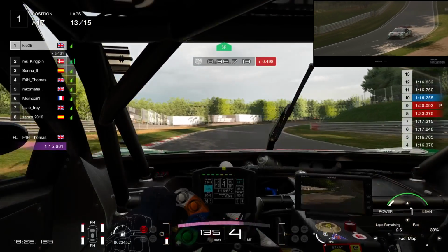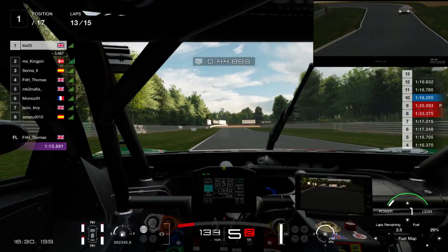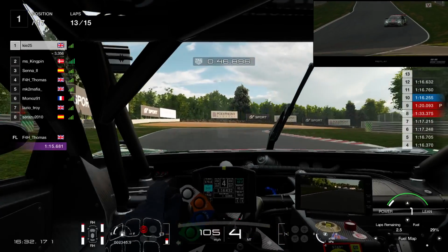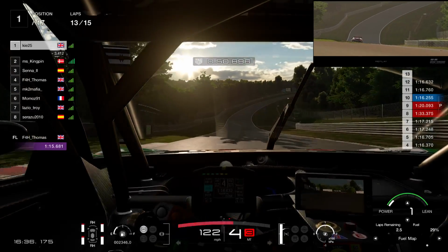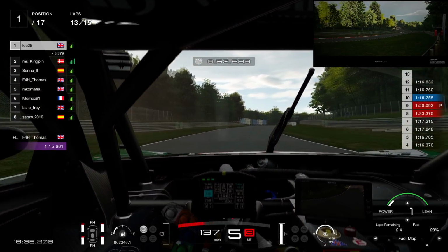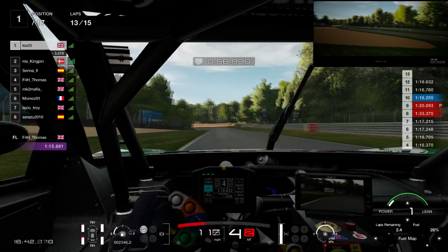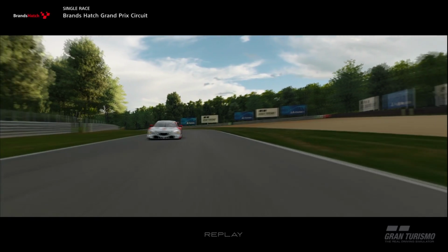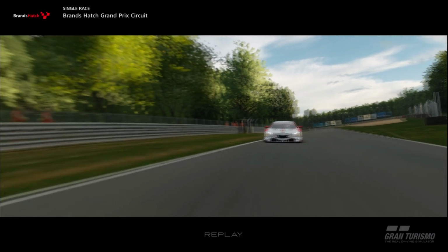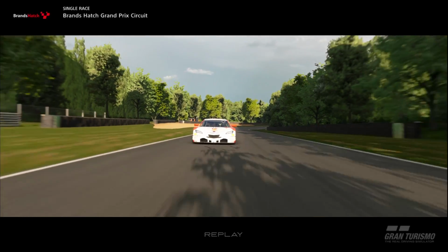As you can see there, it looks like Senna is now in P3 and pushing really hard. He obviously wants to get past P2 and get himself a chance of pushing me. Although at this stage of the race, I've got 2 laps to go after this, and I'm now over 3 seconds ahead of P2. As you can see there, this is now the battle for P2 as we drive on board with P2, looking back at Senna, who's pushing really hard.